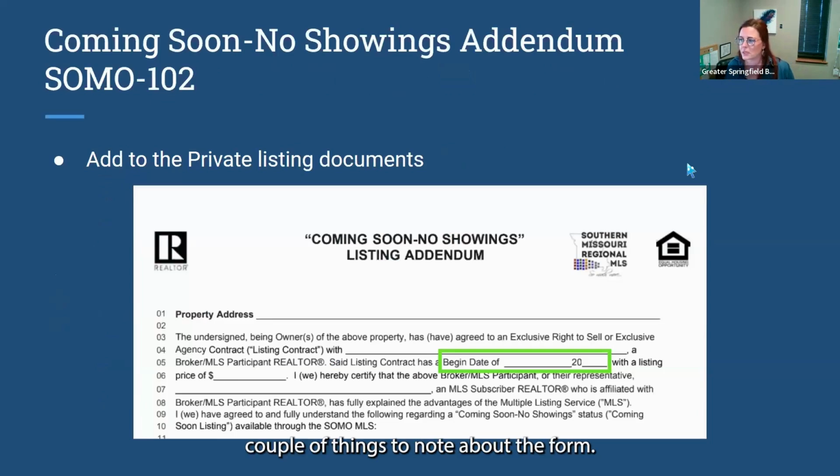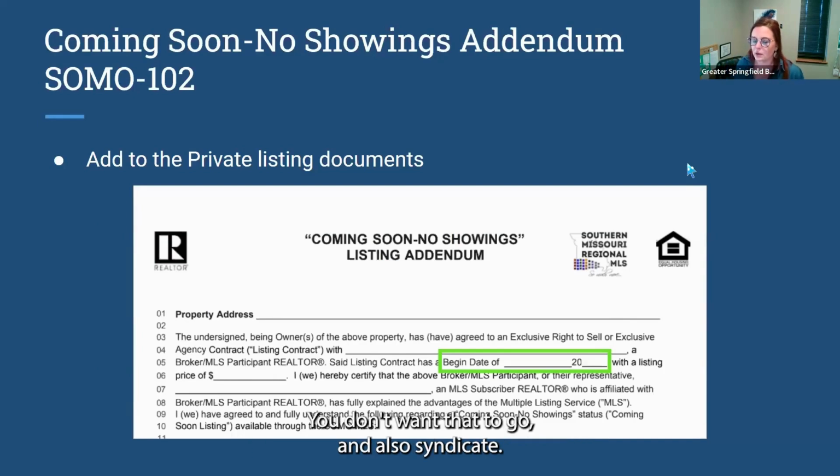And there's a couple of things to note about the form. First of all, it's required in our rules. It says that this form should be added to the listing documents. You want to make that a private form because it's got your seller's information on there. You don't want that to also syndicate.